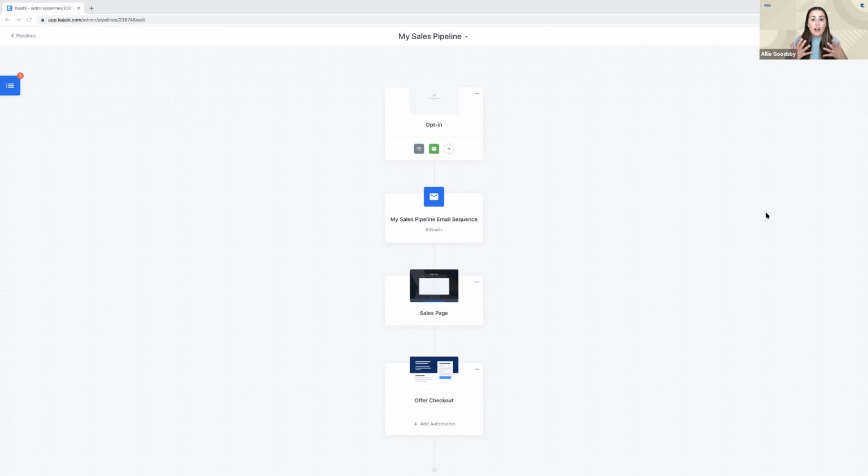Like, I will be totally transparent, there are probably 50 other things you could do in Kajabi that we didn't even talk about, right? Maybe even more than that. And that can be so daunting and so overwhelming that I have a lot of people who tell me, I just didn't start. I just didn't do anything because I didn't know where to get my first foot in the door, you know?